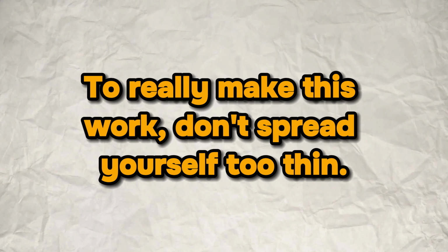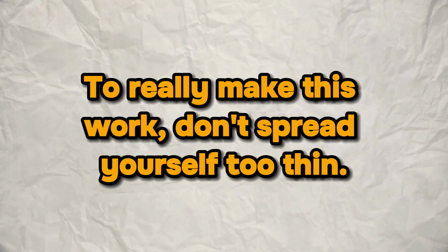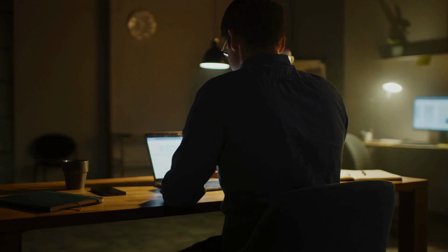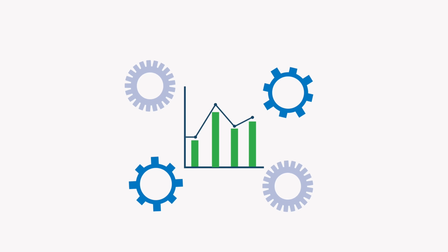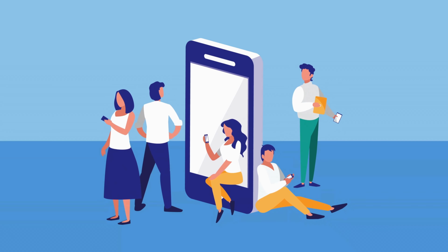And now, for the tip I promised at the beginning. To really make this work, don't spread yourself too thin. Instead, focus on a specific niche or interest. This focus can lead to more authentic and engaging content, which, in turn, can lead to better results. Remember, it's not just about the clicks. It's about building a community of engaged viewers.